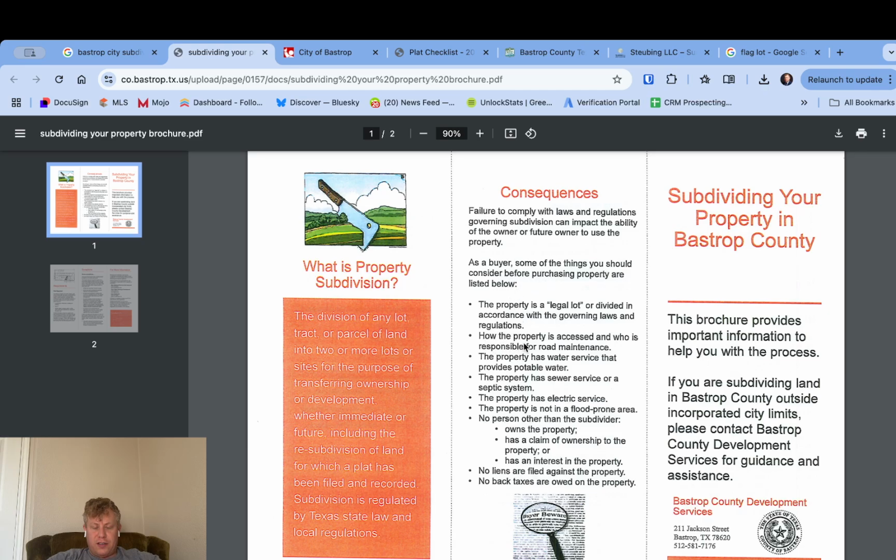Is it legal? How is it accessed? Who's responsible for road maintenance? Does it have water service? Does it have sewer service? Does it have electric service? It's not in a floodplain. No other person than the subdivider owns the property or has claims.